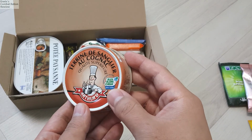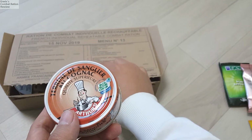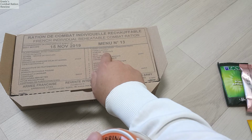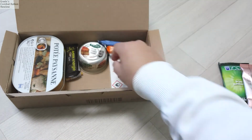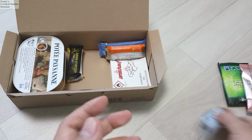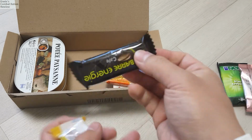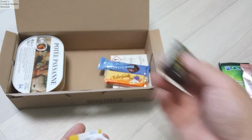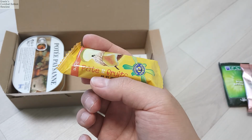And I guess this must be pate of something. Let's see, English menu. Boar pate. Huh. Boar pate, by the way. This must be pudding. Some pudding, I think. Yeah, pudding. And lots of bars, maybe energy bars. Yeah, barre energie. Energie, that's a German word. Coffee flavor, and pate de fruit. Yeah, fruit jelly, I think.